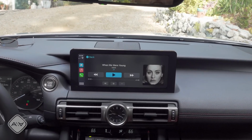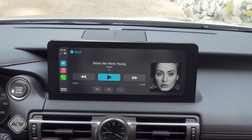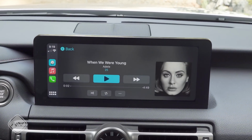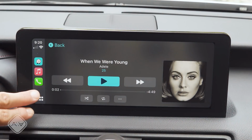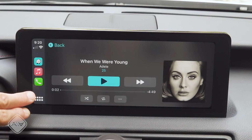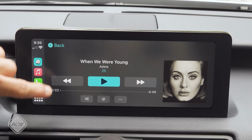The big change inside is right here in the middle of the dashboard where we find two new infotainment systems for 2021. There's a standard 8-inch system, and then there is this optional 10.3-inch system. The touchscreen certainly makes interacting with Apple CarPlay and Android Auto an awful lot more intuitive. They've also moved the screen closer to the driver to make that a little bit easier to use.